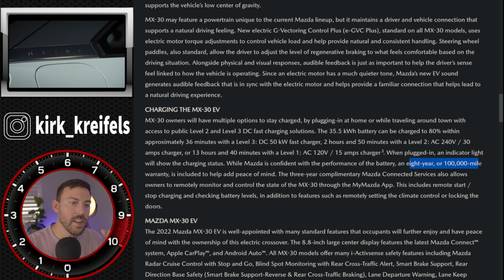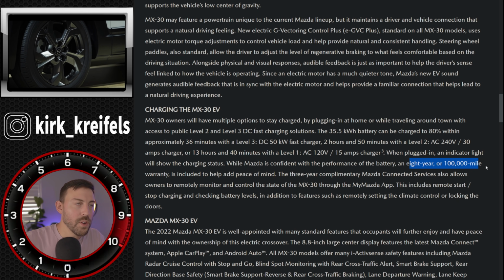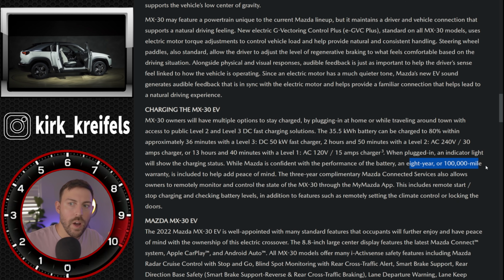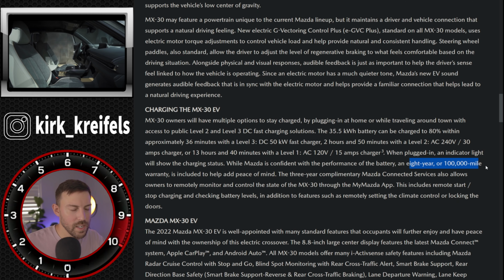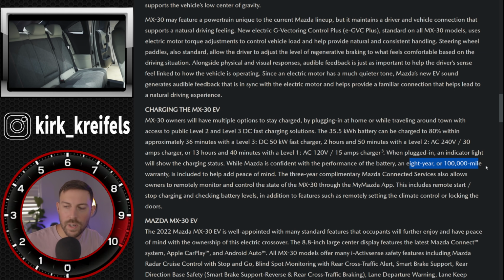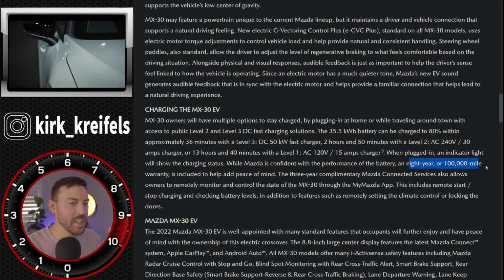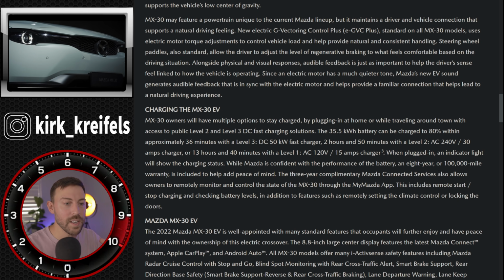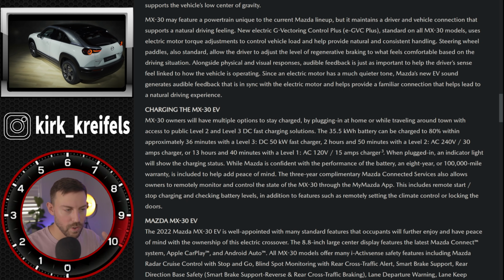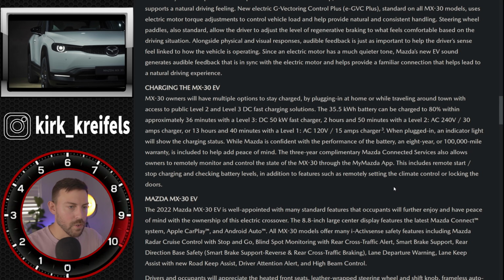The warranty is 8-year, 100,000 mile, which is kind of surprising because Toyota with their hybrid batteries right now, I believe, is 10 years, 150,000 miles. So Mazda's not doing anything here to set the industry on fire. Well, that's not a good term to use with lithium ion batteries, but they're not doing anything here to set a new trend in terms of crazy warranties for their electric cars. But 8-year, 100,000 mile for a battery is kind of par for the course right now.